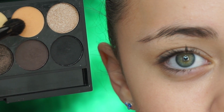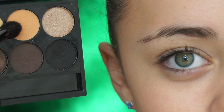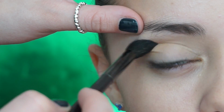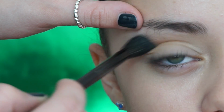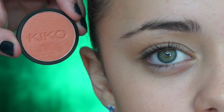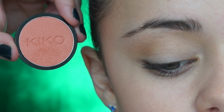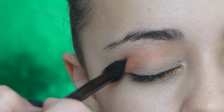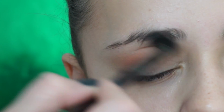So I'm going to work from this Sleek palette to start off with, and I'm just using a really natural peach shade, and I'm just blending this through the crease all the way up to the brow using a big fluffy brush. This is absolutely faultless. You just want to blend it all the way through until it's totally disappeared. I'm now going to go straight over that with the Kiko eyeshadow in 209.